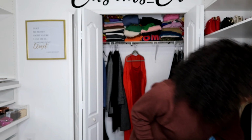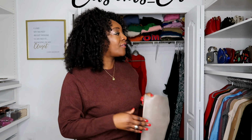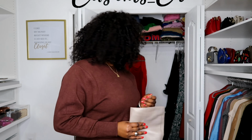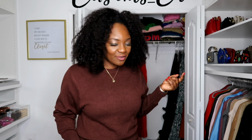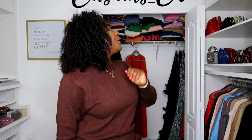So the final thing we are going to tackle tonight is taking all of these over the knee boots, thigh-high boots, and putting them in their new home at the bottom of the smaller of the 2 Pax systems. And then that will be it for actually this video. So I'm going to do that very quickly. And then I'm going to make this room nice and pretty for y'all. I'm going to add all of the accoutrements.